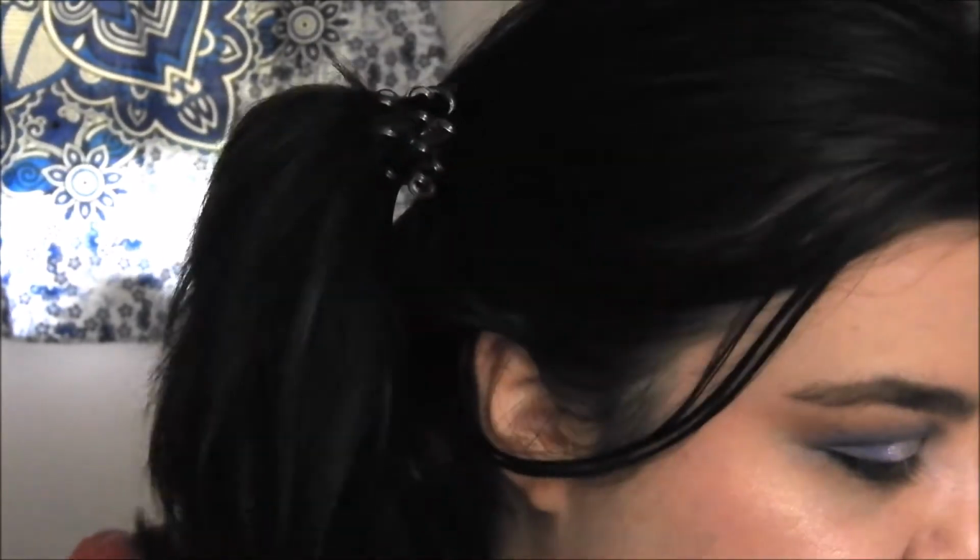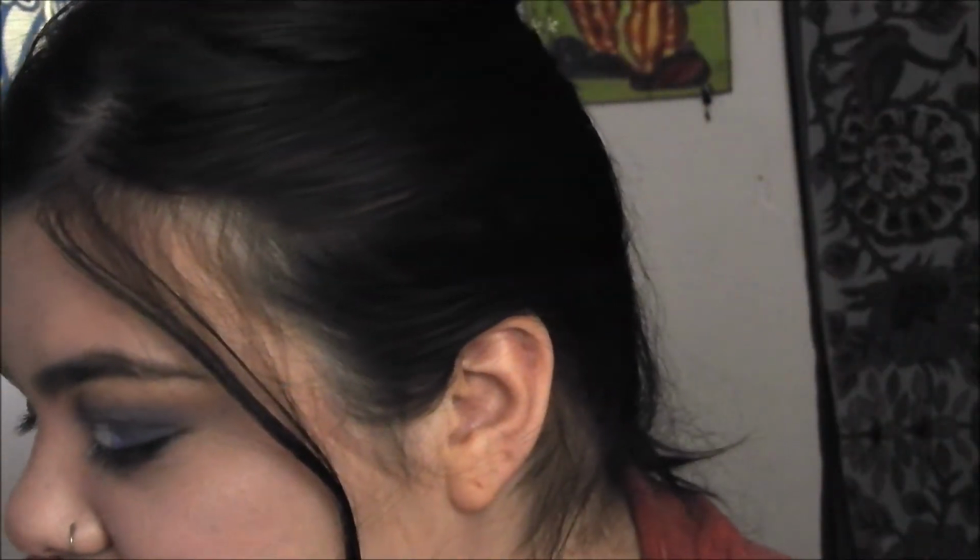So we're going to do that, and then we're going to take the shade Mystery. We're going to clean this brush off, and we're going to take the shade Mystery, which is this beautiful light blue. It's like a nice icy blue. Tap that off, and we're going to come from this inner corner and kind of bring it in to connect it, but really focus that pigment right in here.